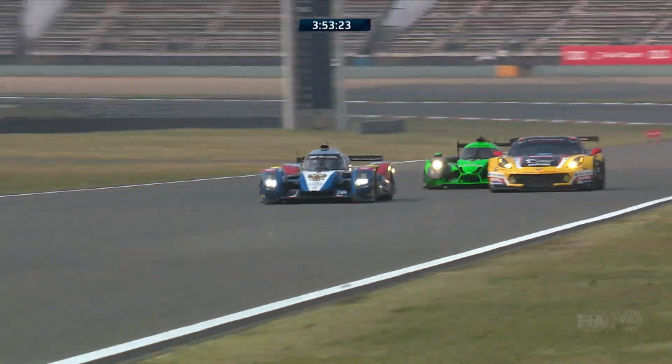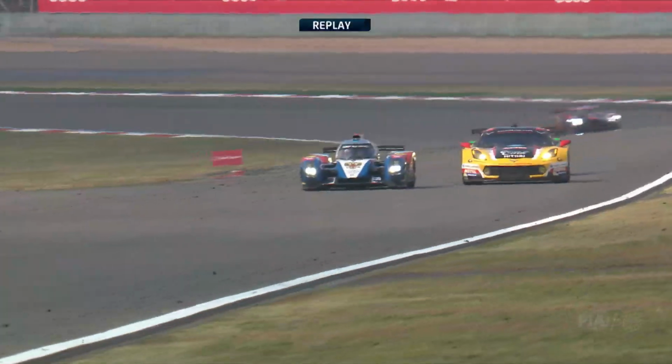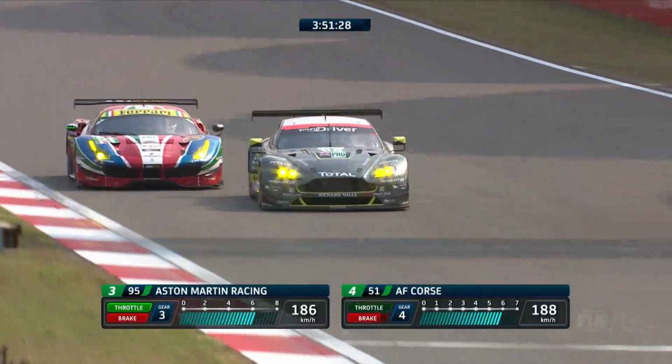A touch on the back straight there, the prototype from SMP, and that's Pierre Ragues getting a little hip check there in the 50 Corvette. Now, I don't think that was anything deliberate, trying to stay off the marbles, I'd say. Yes, absolutely. You can see all the debris the drivers have right there. You don't want that on your tyres.